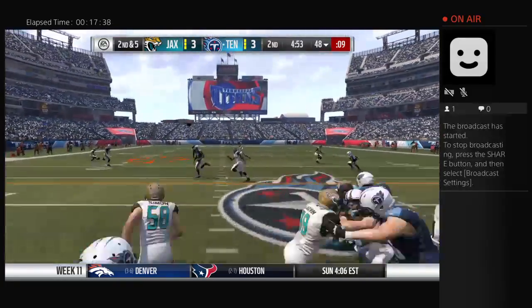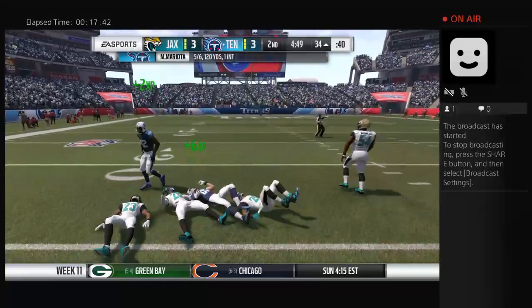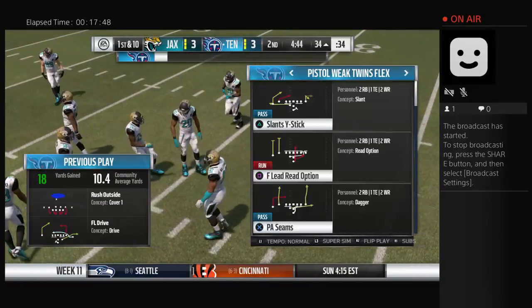Mariota now on 2nd down. Throwing middle, and it's complete. And he gets this inside the 35-yard line. He goes for 18 there as the drive will continue.